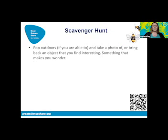So now I've got a challenge for you. In a moment, we are going to pop you into breakout rooms. And once you go into your breakout room, I want you to go on a bit of a scavenger hunt. You're going to have a couple of minutes, if you are able to pop outside really quickly and either find an interesting object and bring it back with you, or take a photo of an interesting object and bring it back with you to share with your breakout room.